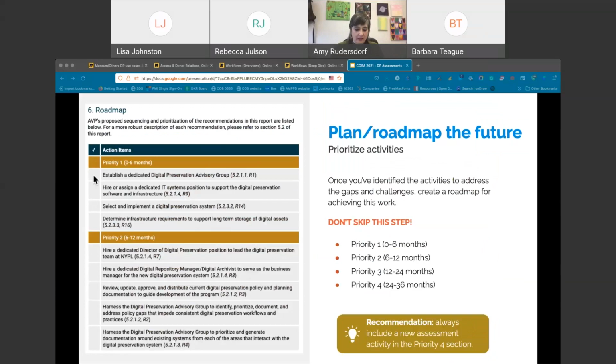And so what you're seeing here on the left is an example of an actual roadmap or part of one. This is just a portion of one that we created for clients to help them prioritize the recommendations that we presented to them. So you can see we have a priority 1, which is 0 to 6 months. And we go all the way to priority 4, which is 24 to 36 months. And you're just seeing priority 1 and 2 here. This was a big review that we did, and there were a lot of recommendations. So they didn't all fit on a page. So you're just seeing the first 2 priorities.